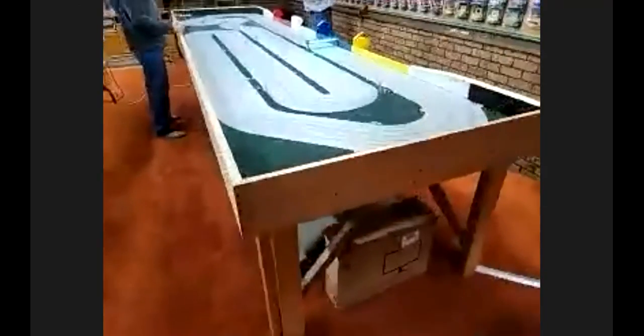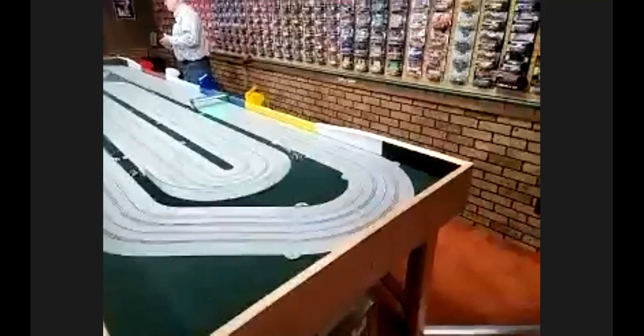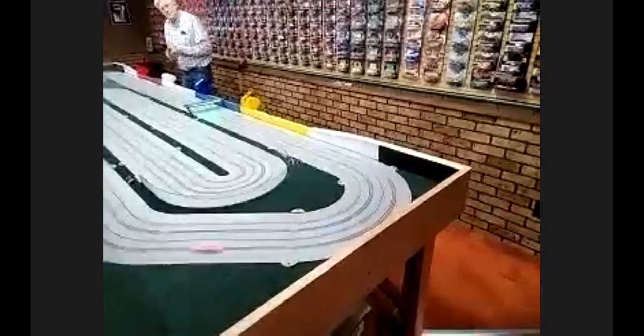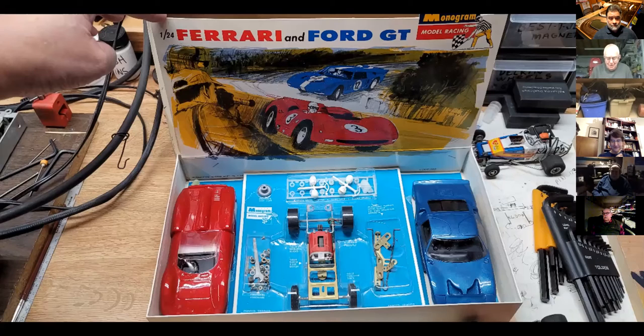What I wanted to show you real quick, I'll share my screen and show you a couple things that he did that I just took some pictures of. I'm doing this all from my phone, guys, so I really apologize for the messiness here. He had this kit, and I thought this was pretty cool. This Monogram kit is actually 1/24 scale, but the kit was just beautifully done.